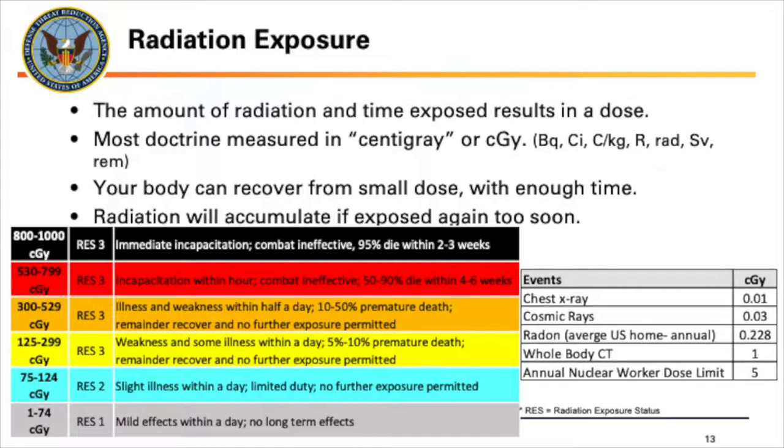So when you do get exposed to radiation, it's not just the amount of radiation you get exposed to, but how quickly you get that dose. So it's the amount of radiation and the time you receive that dose. Most of our doctrine from the Cold War uses the centigray, written little c, big G, little y, as you can see on the slides. That is the SI unit of measuring radiation. A centigray is equal to a rad, if you've heard that before.